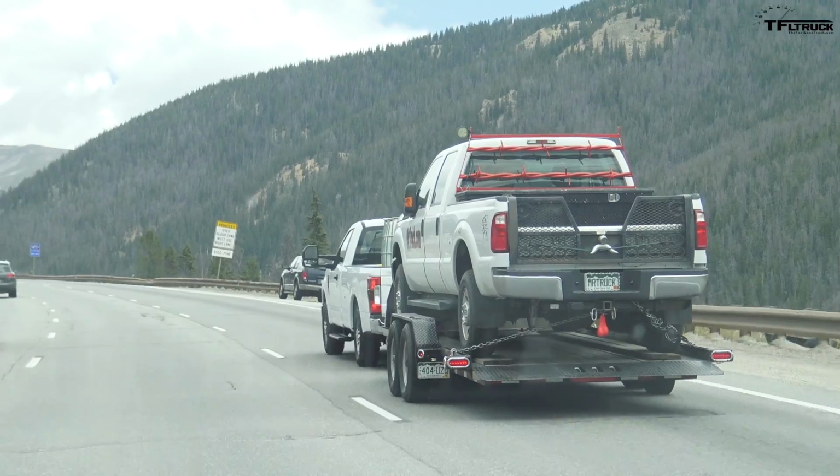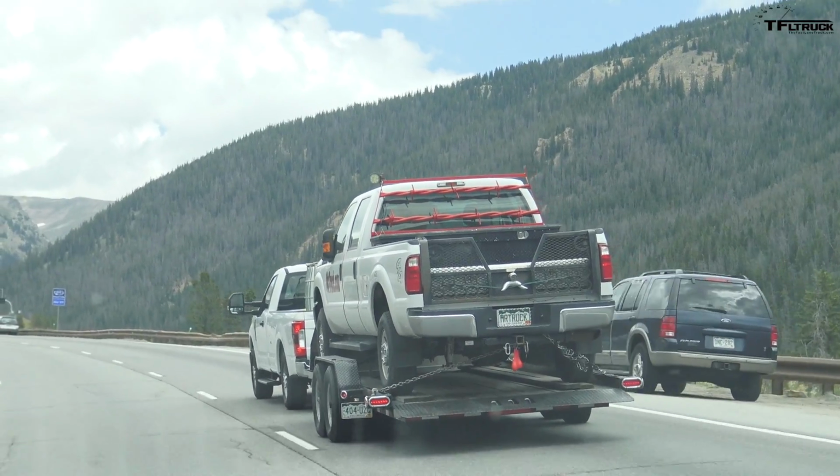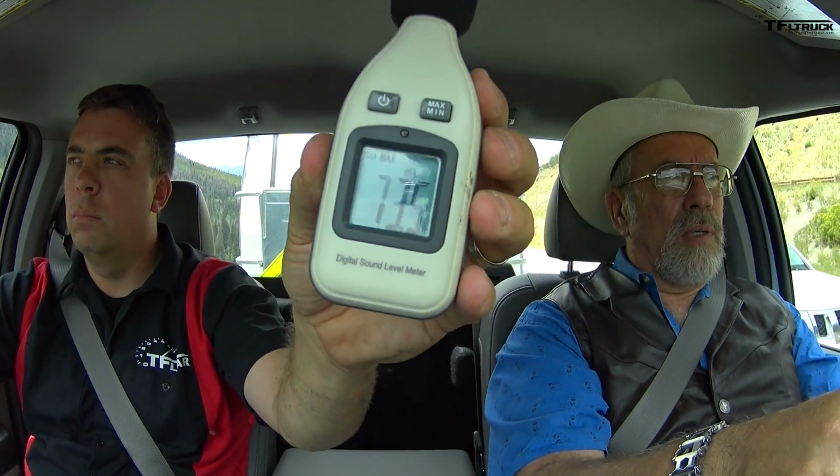While we're going full speed, let me test the sound. That was about 73 decibels, so quite a bit louder actually than the Ram.